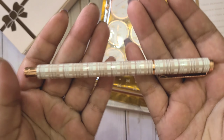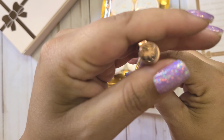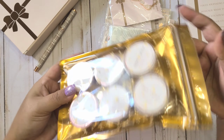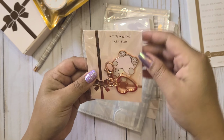And this is the pin. You always get a pin every month. Really pretty, and it's plaid. And of course it has the little bow engraved on the lid. I love the little bow, it's so cute. I think one time there was a moon. And now the washi comes in this cute little pouch, and I will show that when I am done.